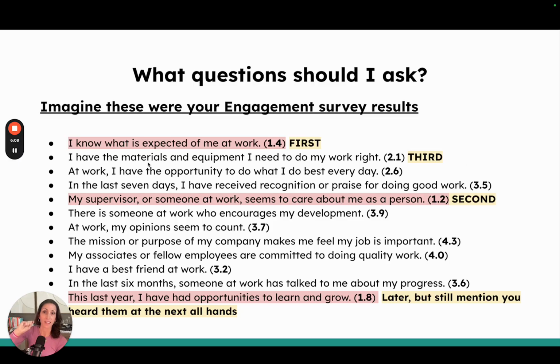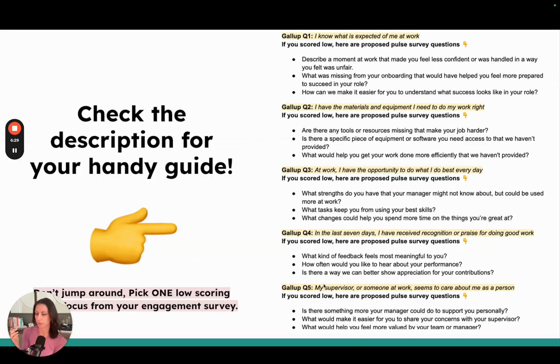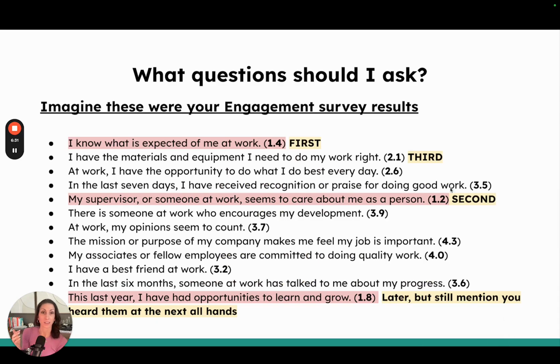I would work on this second bullet here: I have the materials and equipment I need to do my work right. This almost scored in the 1 point to 2 point quadrant section, and it's very low on the employee hierarchy of needs, a need that needs to be met. It's the second one here. So I would prioritize that. I would prioritize that third.